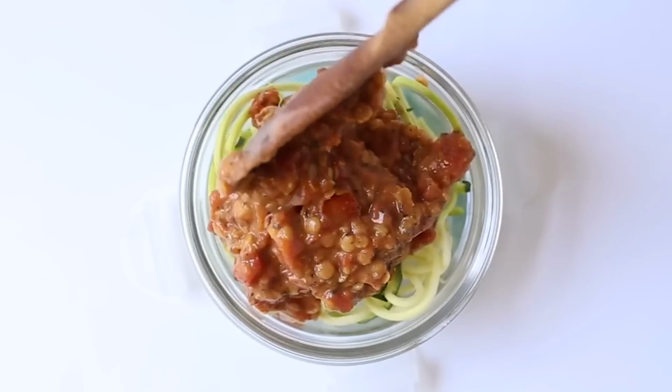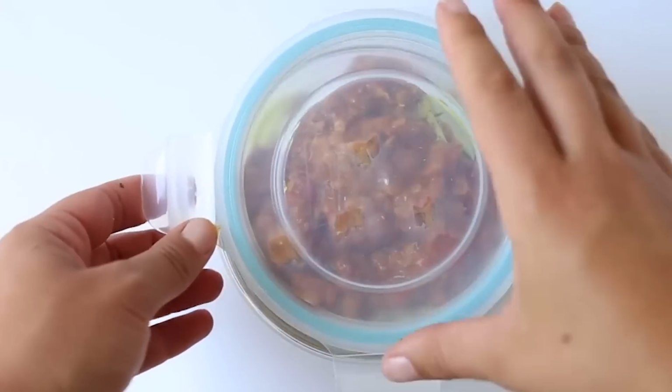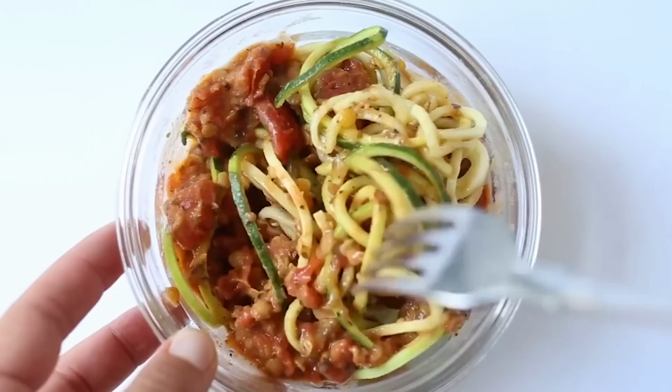So they're great for storage. And I also love the tops. They literally lock onto place. You don't have to worry about them leaking. You don't have to worry about them being in a lunchbox or a bag, and they keep things really airtight.